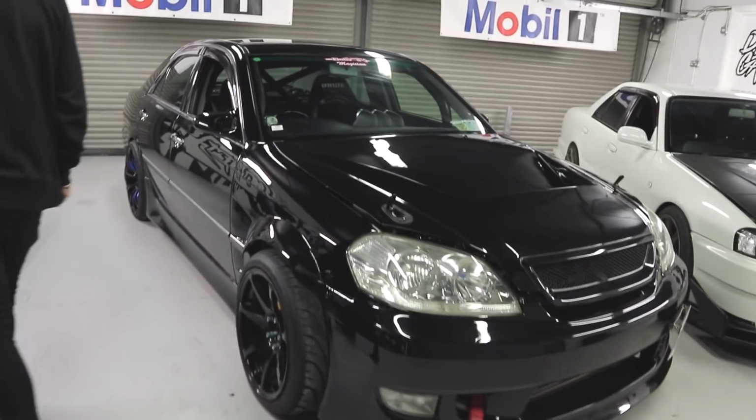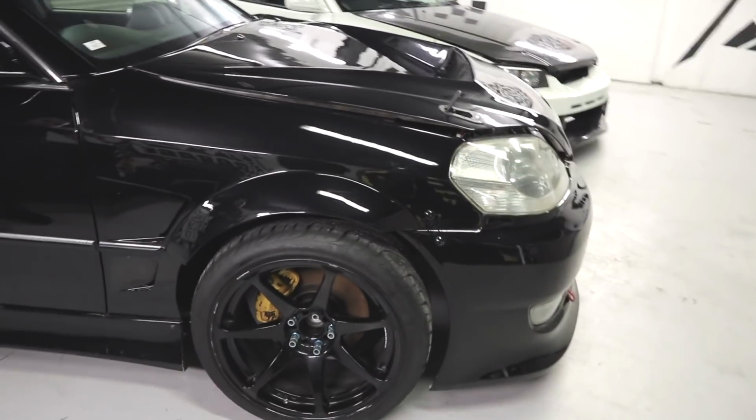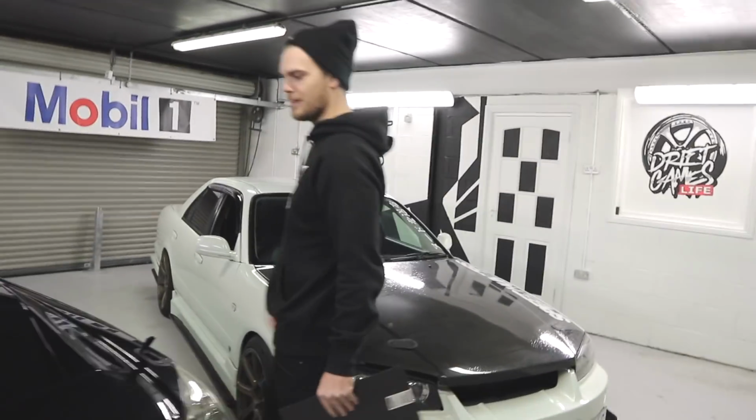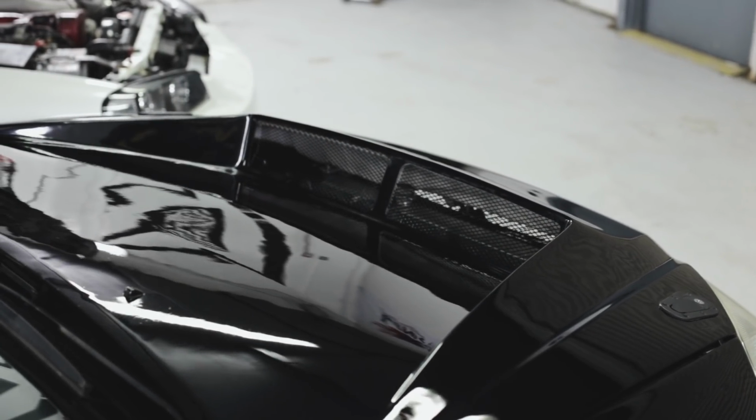It's got an RB26. This is only a measly 1J. The outside? Tell me through the outside. It's a good looking car. Okay, so this is a Vertex kit. And my favorite thing, the thing that I always find stood out about this car is the bonnet, which is a BN Sport bonnet. And it is very aggressive.